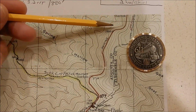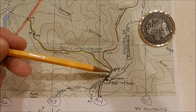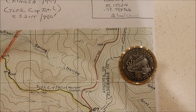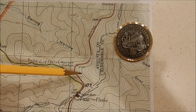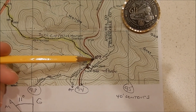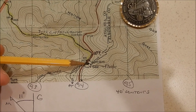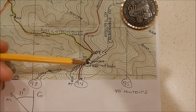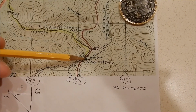This red line here is Skyline Drive coming down from the north. I got on from Standardsville, Virginia, came up the east side of the mountain at Swift Run Gap. So you come down until you get to mile marker 94, and just south of that, right here at Turk Gap, is where you park. There's a pretty good sized parking lot over here on the east side of the road.